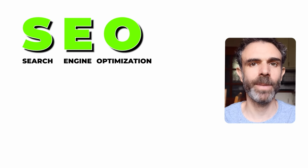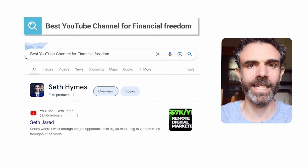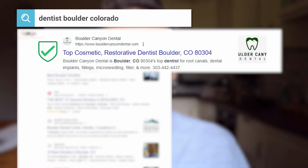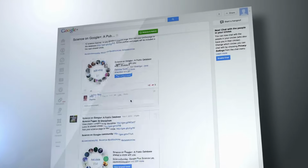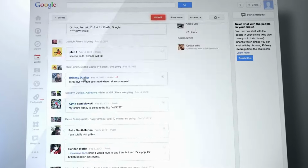It is the process of making changes to a company's website so it shows up higher in Google's organic search results. For example, if I type in dentist Boulder, Colorado, this dentist's office, Boulder Canyon Dental, shows up near the top. This is not by accident. Google's algorithm has over 100 factors that it uses to rank websites and decides which website should show up at the top of search results, which will get the most clicks from visitors.